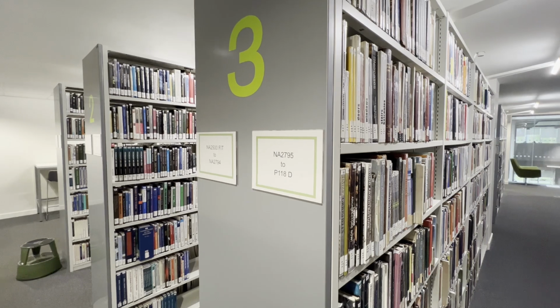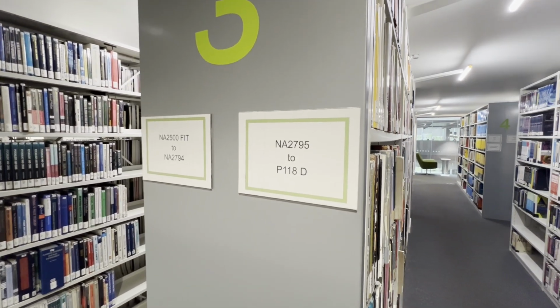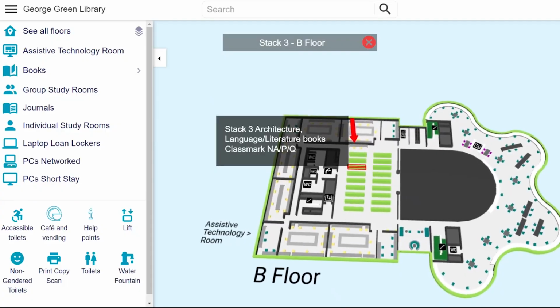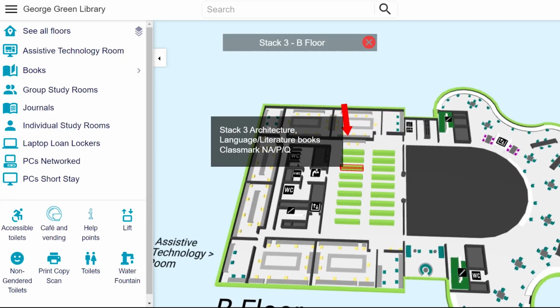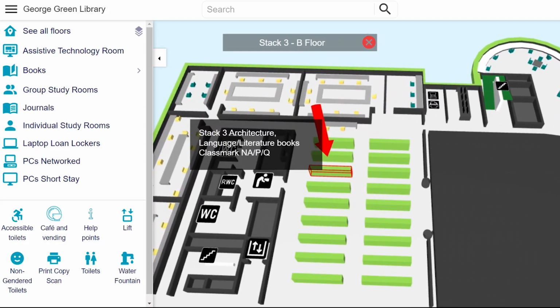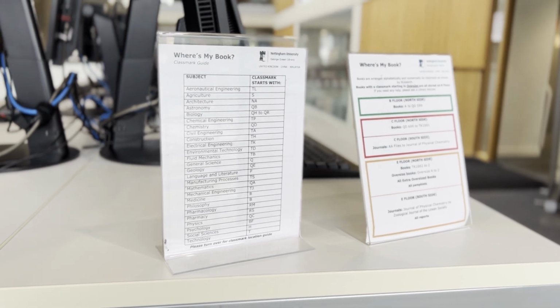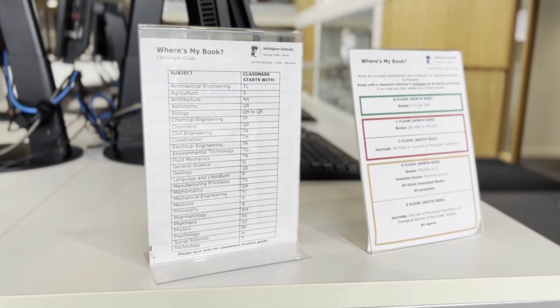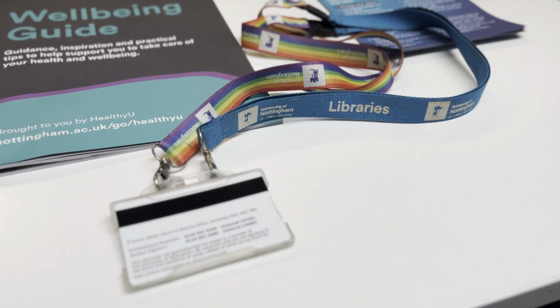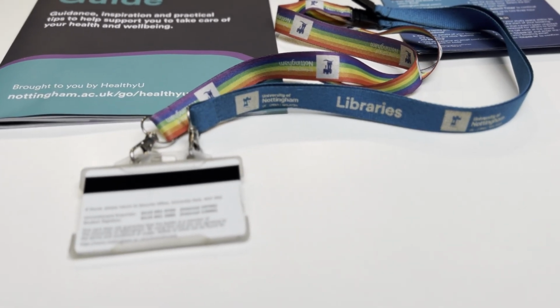If you're using a class mark to find a book, we provide a range of tools to help you navigate our library shelves to find it, including interactive maps, which provide detailed information on the floor and shelf stack for each subject area so you can pinpoint the location of your book, library handouts, which you can find inside libraries and that provide information on the locations of class marks, and of course our friendly library staff who you can approach at any time with questions on the location of a book.